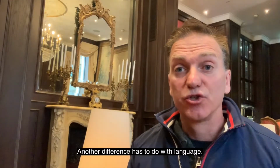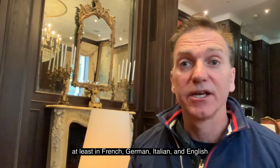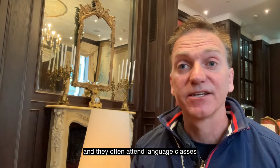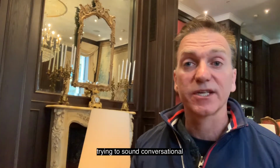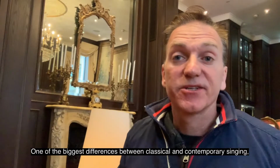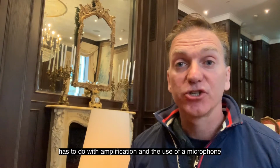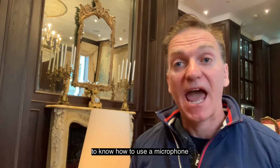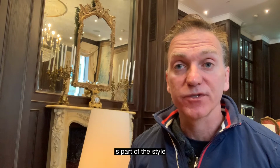Another difference has to do with language. Classical singers are expected to be able to sing in at least French, German, Italian, and English, and they often attend language classes. In contrast, a contemporary singer is trying to sound conversational, and it comes from speech, usually English language. One of the biggest differences between classical and contemporary singing has to do with amplification and the use of a microphone. Good contemporary singers are expected to know how to use a microphone, and the correct use of the microphone is part of the style.